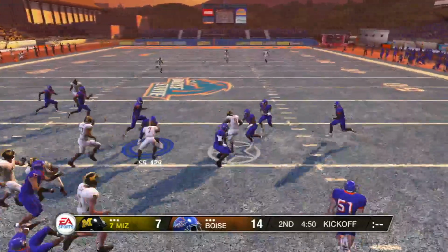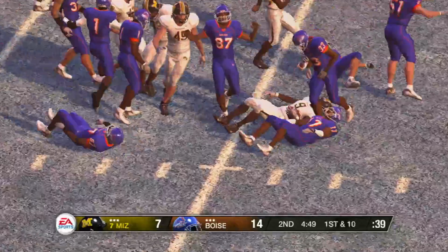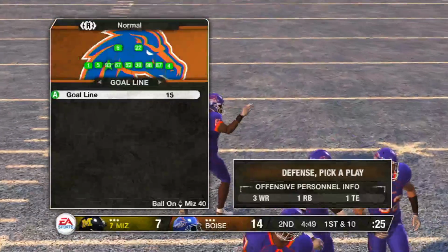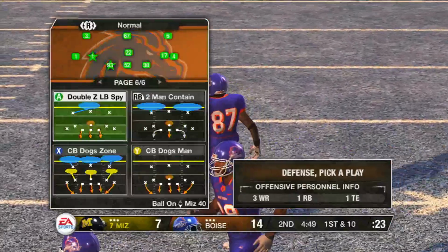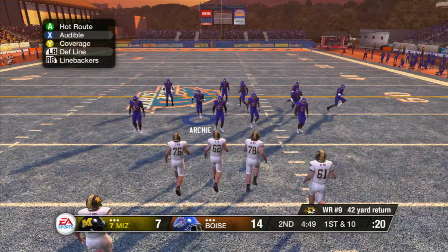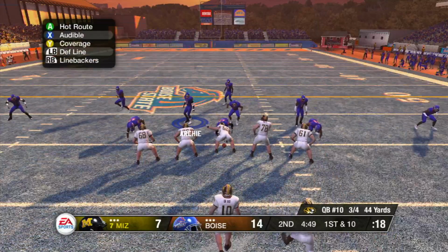Across the 30. He's taken down at the 40. They're ready to start another drive, hoping to duplicate the results of the last one, which ended in a touchdown. This offense needs to continue to produce on the scoreboard because they're still losing this game. Four wide.